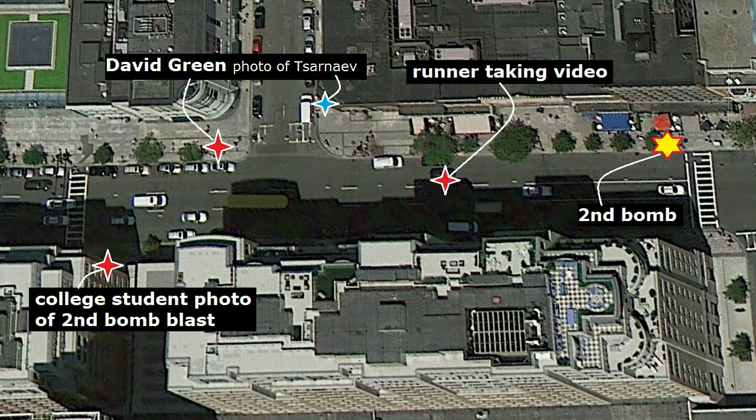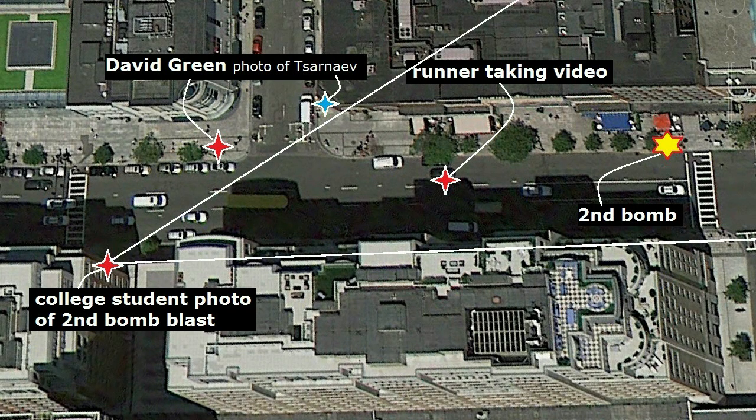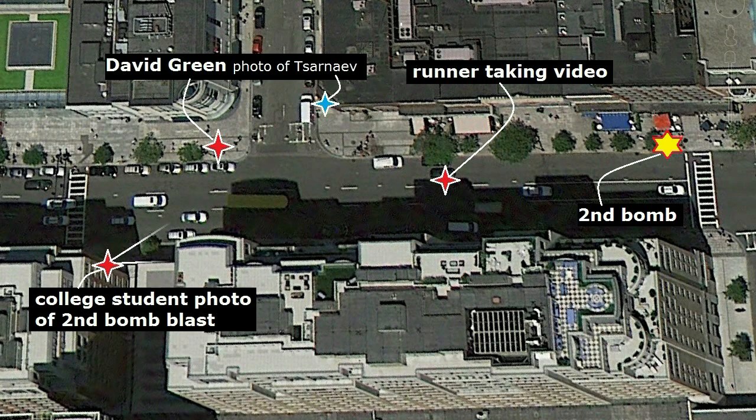Here are the positions of the three cameras, along with an approximation of their fields of view. This is hard to estimate since many photos on the internet are cropped. I used the widest one I could find for an estimate.